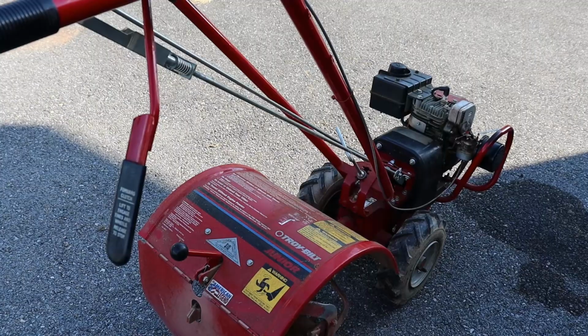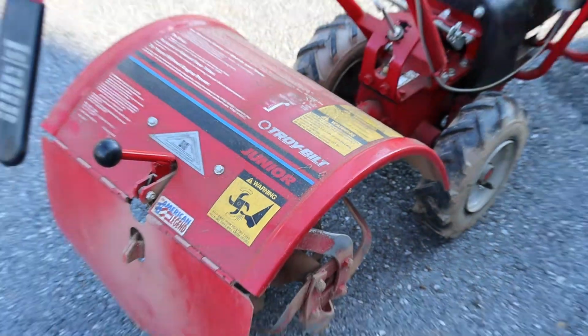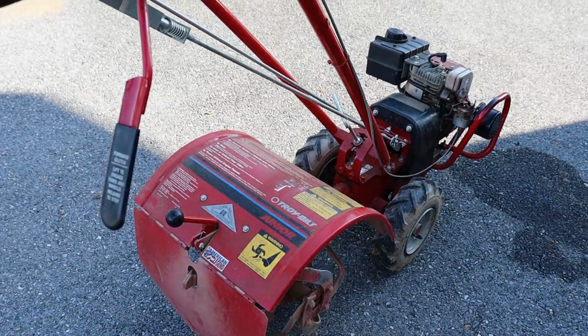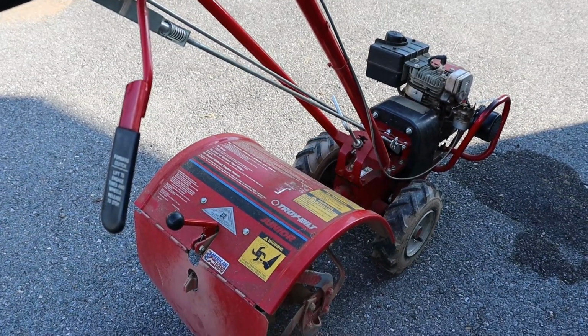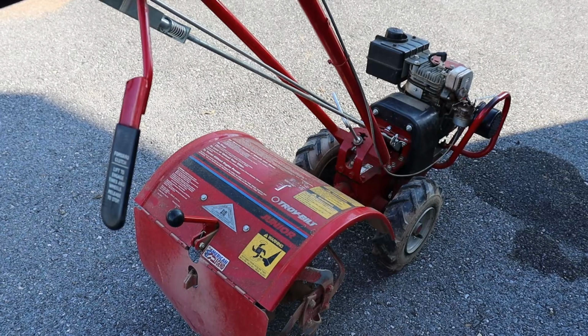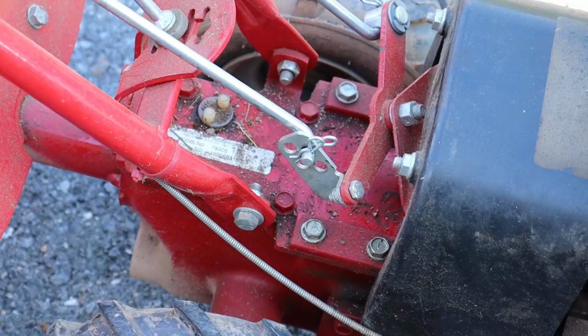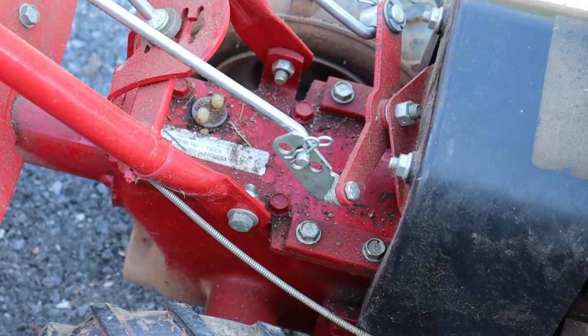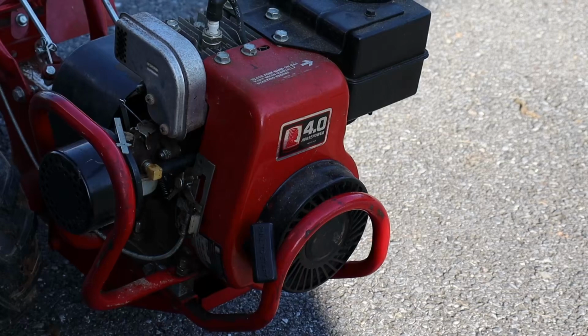So this is the tiller we're using. It's a Troy-Bilt Junior. My grandfather's had it for years, and he brought it out and got it fired up, and we're using it now. So you'll see us using it in action. Probably can't see that, but it's model number 15006 if anyone's interested in looking it up. It comes with a 4 horsepower Tecumseh engine powering the tiller.